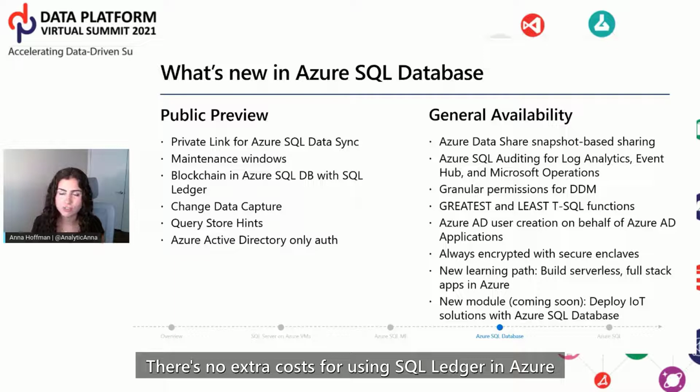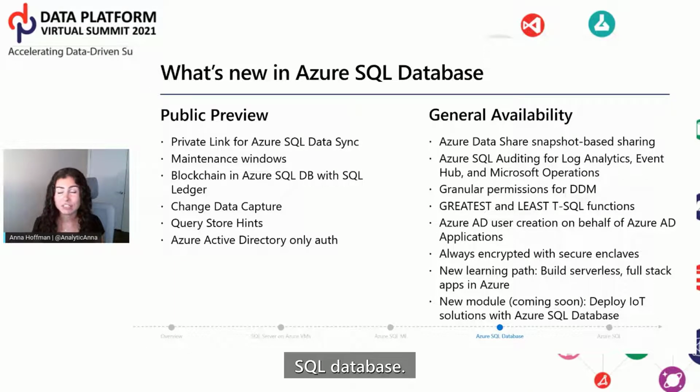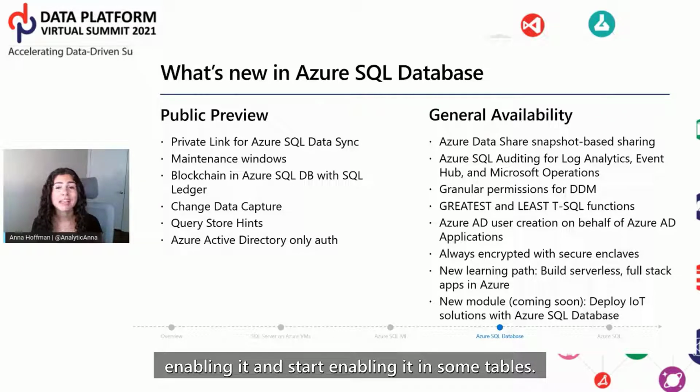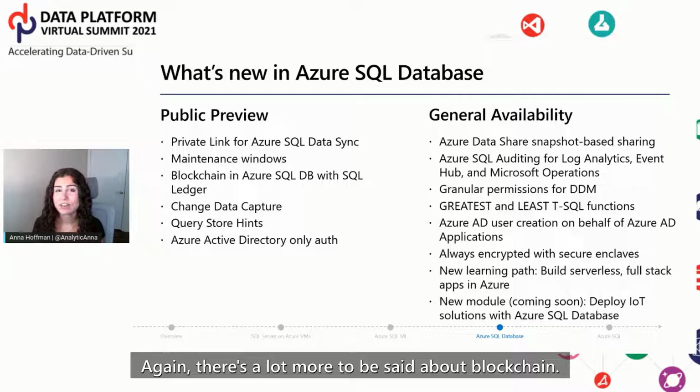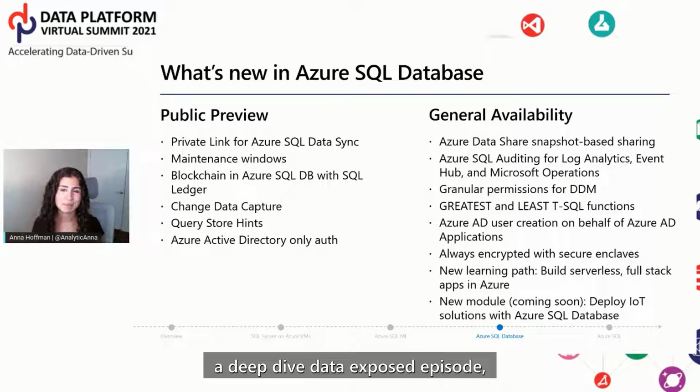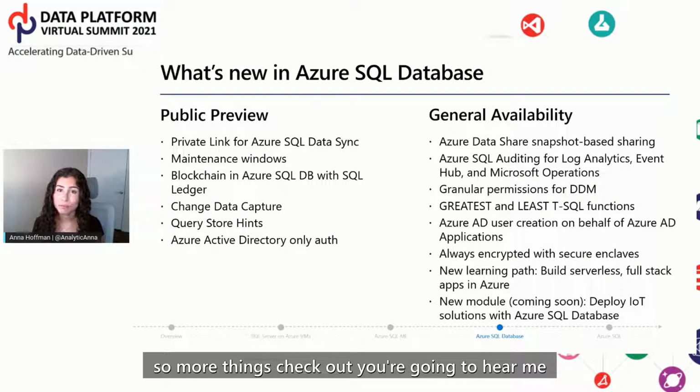There's no extra cost for using SQL Ledger in Azure SQL Database. You just simply have to turn it on and start enabling it in some tables. Again, there's a lot more to be said about blockchain. We have a short Data Exposed video as well as a deep dive Data Exposed episode. So more things to check out.